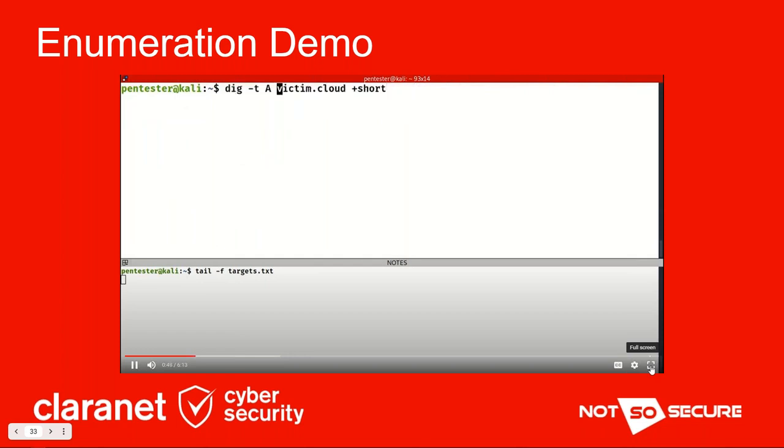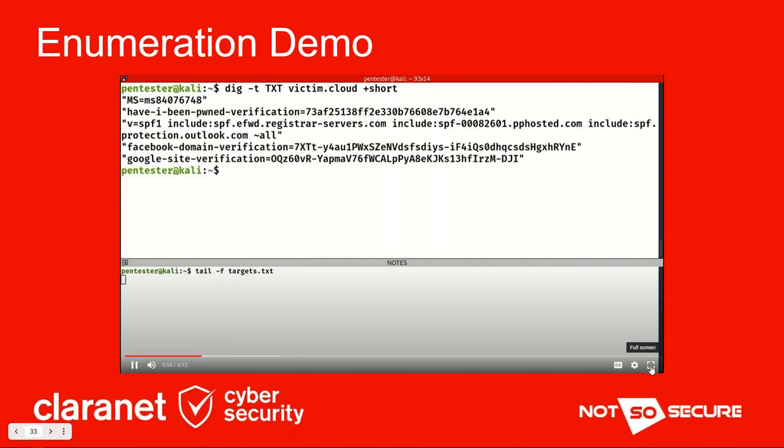It might be in another situation that that netblock is owned by AWS, and so we know now our target is consuming those AWS services. You can see here, I'm just drawing attention to this MS text record. This MS text record indicates that our target may be using Azure services, Azure Active Directory identity services.